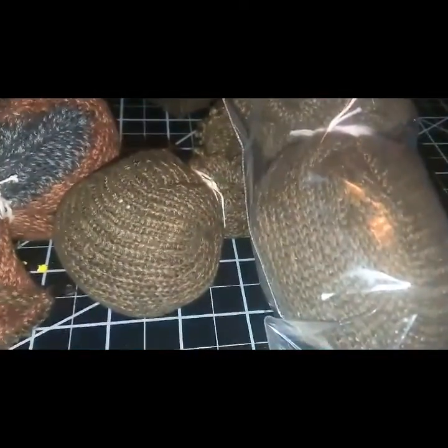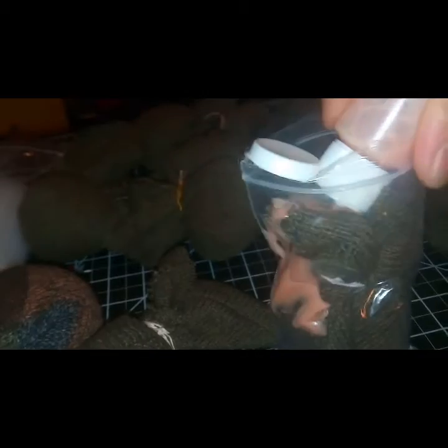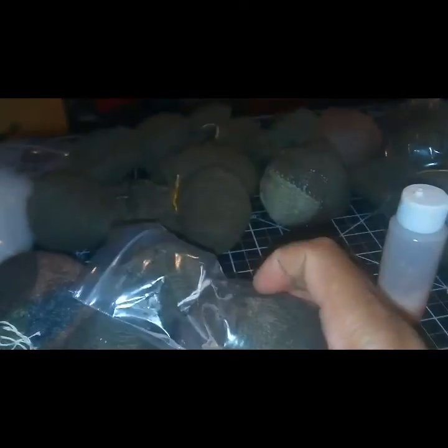Once you get them in the bag, you add your fragrance to it, and you let the material just absorb it. So I got me a little fragrance here, and this is actually a strawberry one. What you do is you just add it to the bag, and once you close this up, the material will absorb it, and you can pull this out of the bag and put it in your car, and it'll smell good. Just giving you guys ideas.